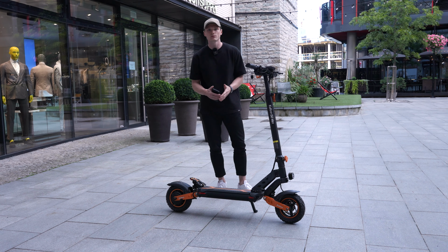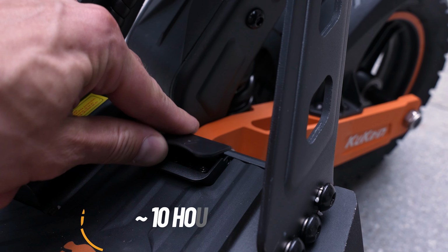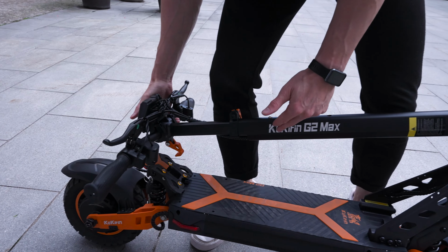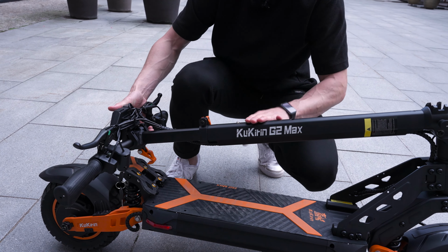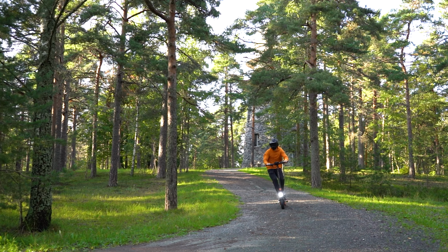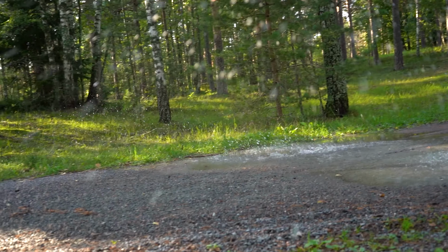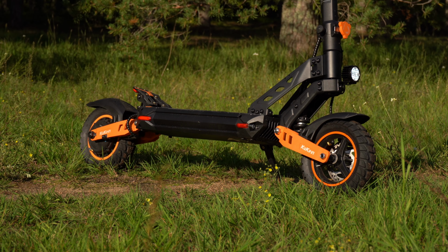So as with any scooter, it also has its cons. The first one, the scooter features only one charging port, and the charging time is about 10 hours, which is a bit long. The second one, to fixate the seat height, you will need to readjust the height of the handlebars. However, you probably won't do it very often. The third one, the scooter is not meant for wet conditions, as it's not waterproof. It's only splash-proof. Considering the price, those disadvantages are completely acceptable.